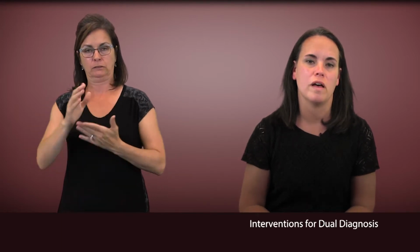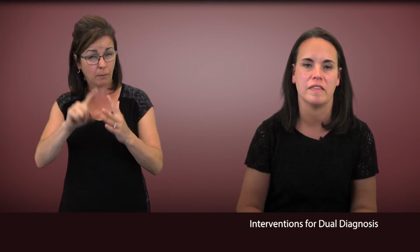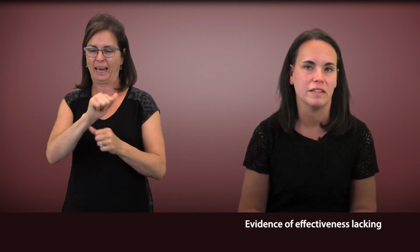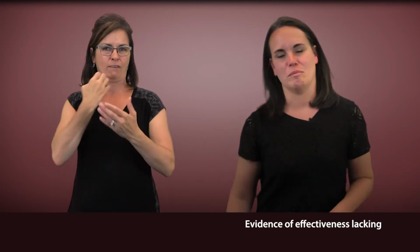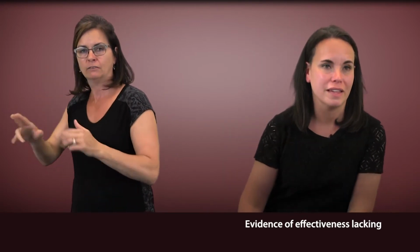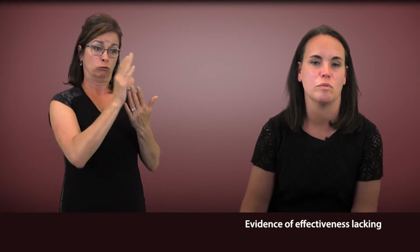I'm going to shift gears a little bit and talk specifically about intervention with children who have reduced hearing as well as an autism spectrum disorder. As I said at the beginning, we really don't have much evidence about the effectiveness of any of the interventions that I previously discussed with children who are deaf and hard of hearing specifically, although they've shown effectiveness with children who are hearing.